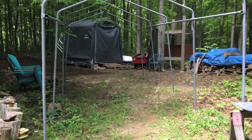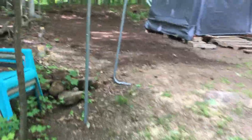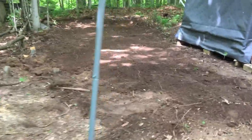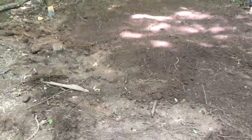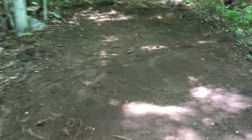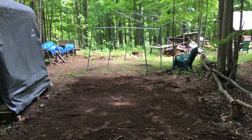Beautiful day today, a little breezy, and making progress on the new shed. My neighbor came over earlier and leveled out the spot, and I'm just giving it a good rake and taking out some of the last bit of loose stones that are in here. He did a really great job. And it gives me perfect space.